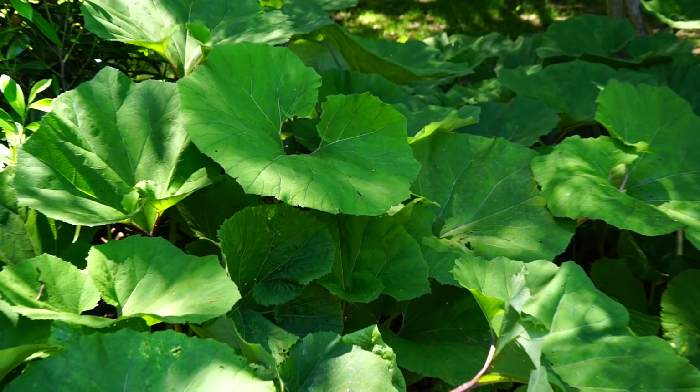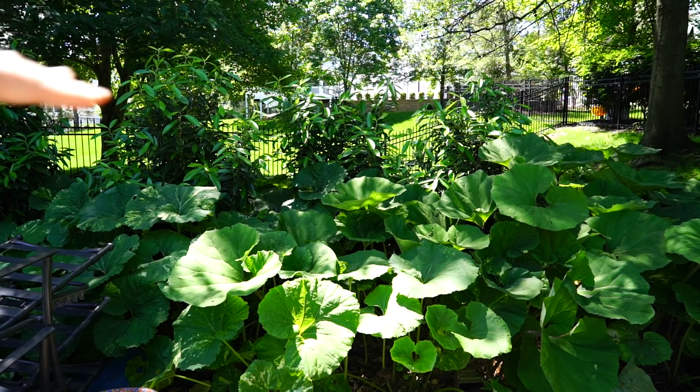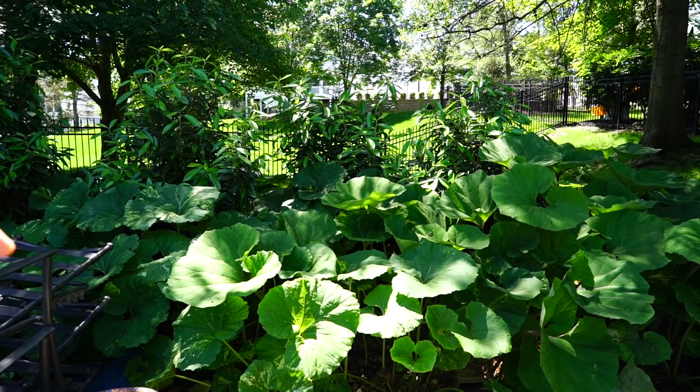Just for scale, the skip laurels that are in the back there are about 5 feet tall. This whole thing's on a slope and it is curved because the patio's curved, which is hard to see because everything's been hidden by all that furniture for so long.